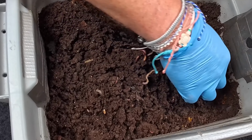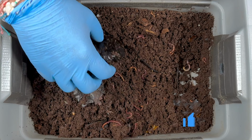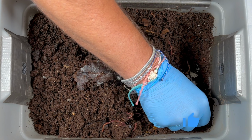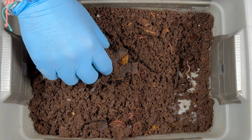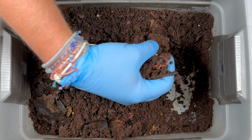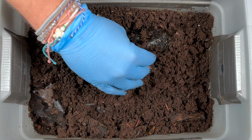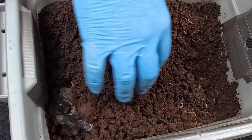So yeah, I'm not seeing anything under here except for some avocado shell, which is expected, and this right here. This is a leaf from our trip up to the Blue Ridge Mountains in Georgia, and it looks like even though I kind of broke it up, it is still there. So these leaves are taking a very long time. And the moisture here is fantastic, even though I haven't been giving it a lot of food at all. And as you can see, they ate down most of the cardboard. In fact, I don't really see any shredded cardboard, and just these long-term foods are in here.